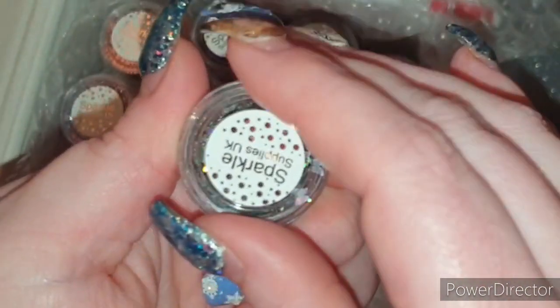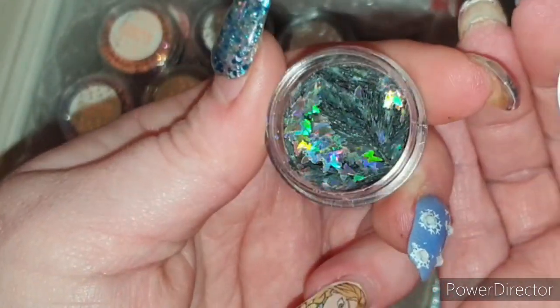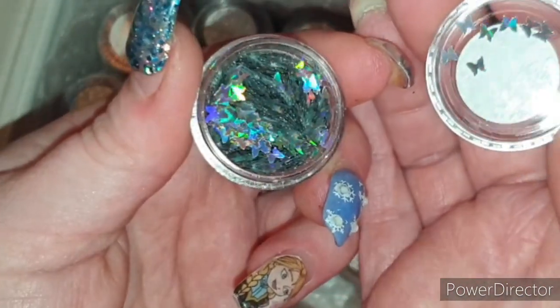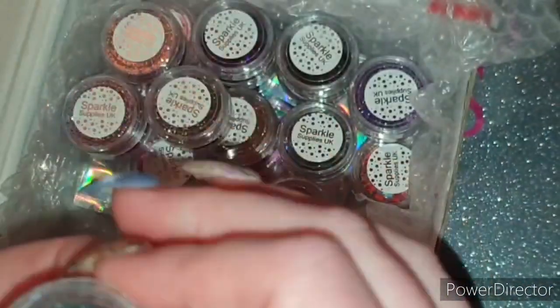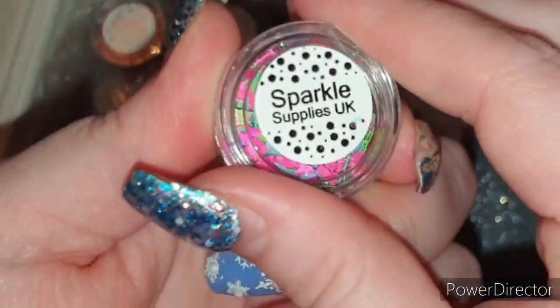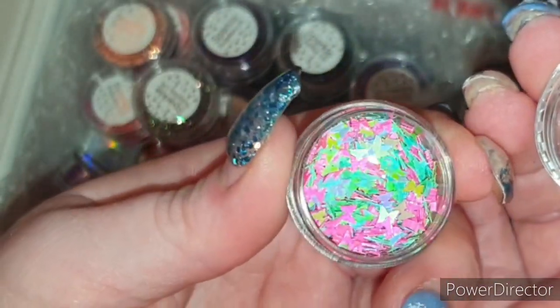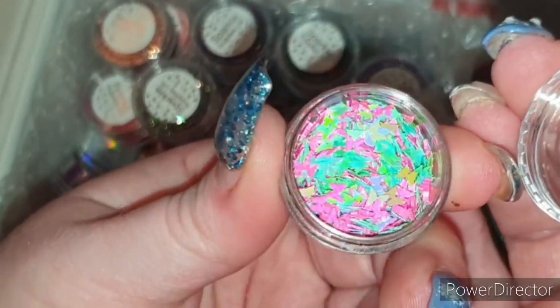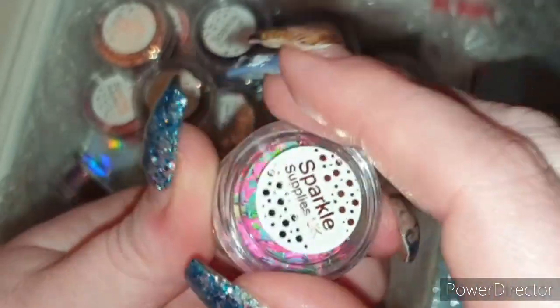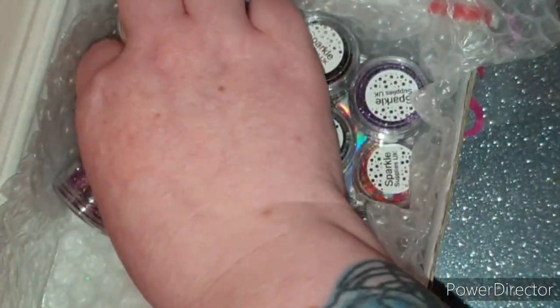What's this one? Some silver holographic butterflies. Look at the holo on those guys. Aren't they beautiful? I'm really sorry if my voice sounds silly, but I just can't help it. I'm full of this flu at the moment. So, yeah. And then we've got these gorgeous butterflies as well. Different colours. Stunning. So yeah, they've got pink, green and blue in them.